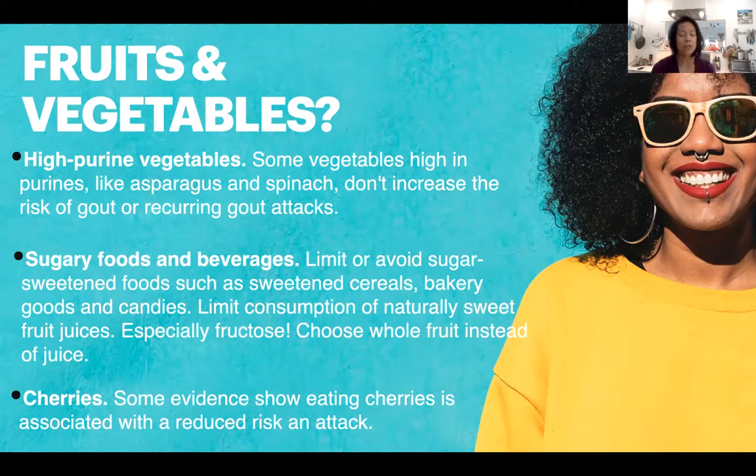So try to limit your juices, especially things that are sweetened with fructose. And try to choose whole fruit instead of juice. Whole fruits have the skin and also a little bit of protein to help you absorb sugar a lot slower and to help you feel satiated a little bit longer. And the fiber in the skin is really good for the bacteria in your gut.